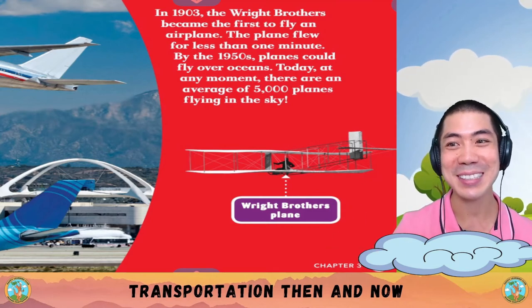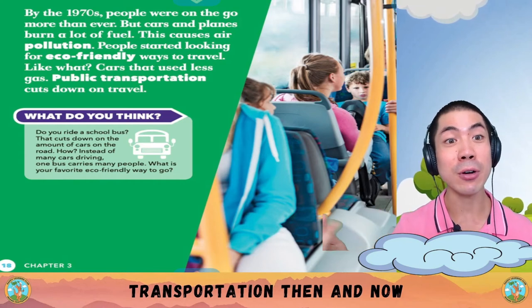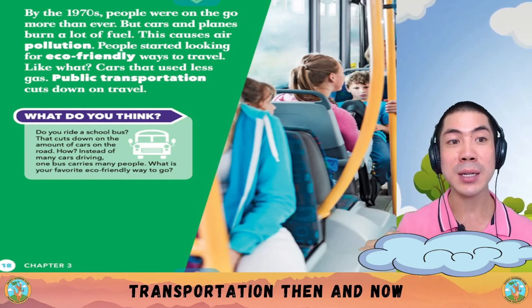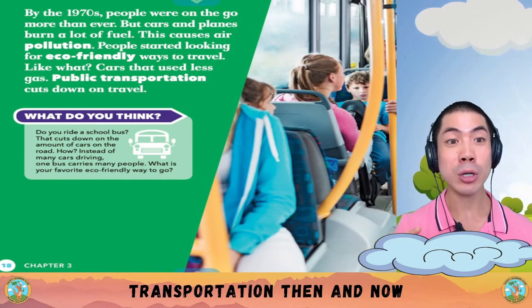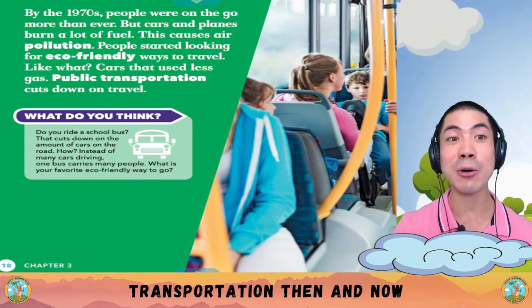Very different, right? By the 1970s, people were on the go more than ever. But cars and planes burn a lot of fuel. This causes air pollution. People started looking for eco-friendly ways to travel. That means environmentally friendly. Like what? Cars that use less gas. Public transportation cuts down on travel.